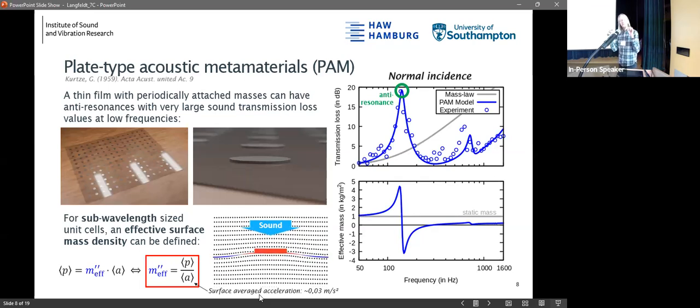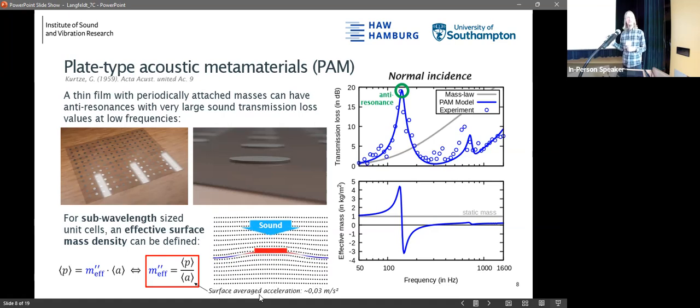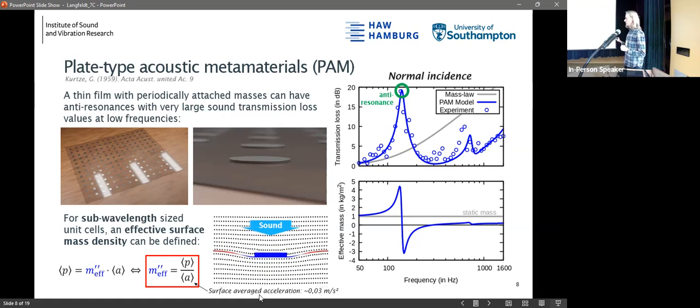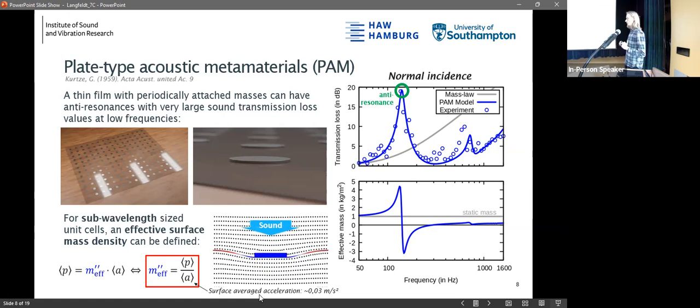So this is one unit cell. We have the base plate and the mass in the middle. And if you look at the behavior of the vibration, the central part of the metamaterial vibrates out of phase with the surrounding part. So if we averaged the displacement of this metamaterial across one unit cell, you would get a value of almost zero.